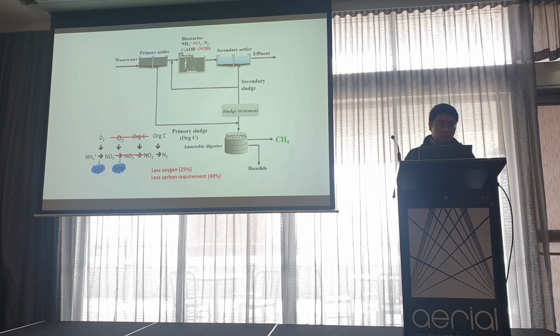But in the wastewater treatment plant, if we can selectively remove the nitrite oxidizing bacteria, that is NOB, then we will need less oxygen and less carbon. If we need less carbon, then in the wastewater treatment plant we can install the primary settler to separate more sludge from the wastewater. In that case, we can produce more biogas.